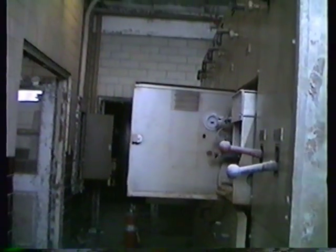This is the switchgear room for number 10 generator. And it pretty much looks like all the rest of the building. Nice heater. Here you can see one of the circuit breakers still in its cubicle.